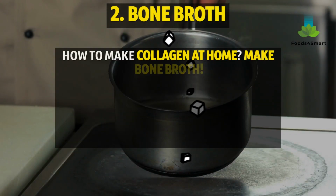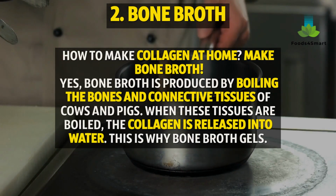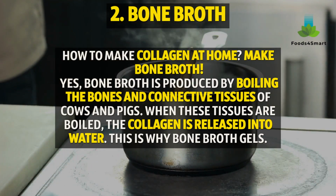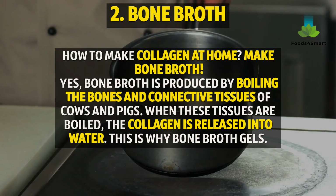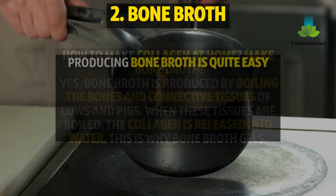2. Bone broth. How to make collagen at home. Make bone broth. Yes, bone broth is produced by boiling the bones and connective tissues of cows and pigs. When these tissues are boiled, the collagen is released into the water. This is why bone broth gels.